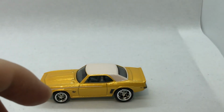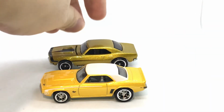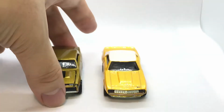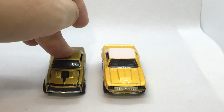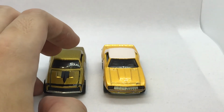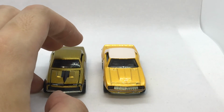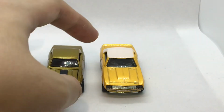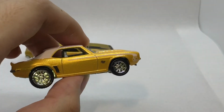This is only my second premium Camaro from Hot Wheels, and the first one I have is the 67. And you can see side by side, the 69 is quite a bit larger than the 67, which is accurate, but I feel like this is a little too big a comparison to the 67, and a little too wide. The length difference, I think, is pretty close, but if we use that length difference as a benchmark, it's a little too wide in my opinion. But still, if you put them side by side in a display case, they look really nice, and I really love the rims they use for this model.